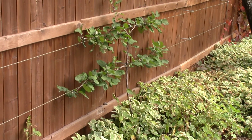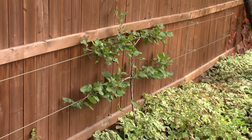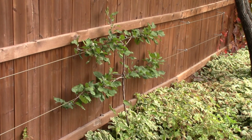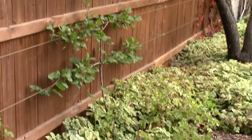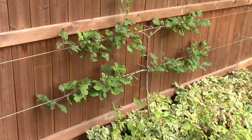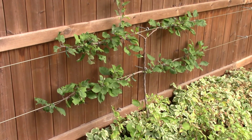There were 2 apples on this tree this year, and they were absolutely delicious. I now understand how to prune espaliered apples, and so what you see is an espaliered apple that was summer pruned, and that's it. There's no more pruning on that now, and we'll see how we go.